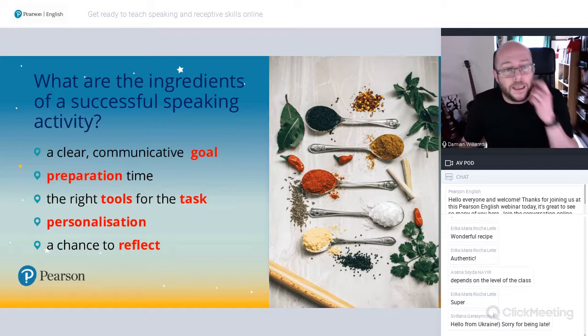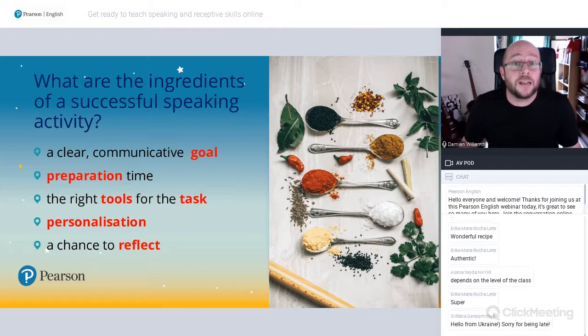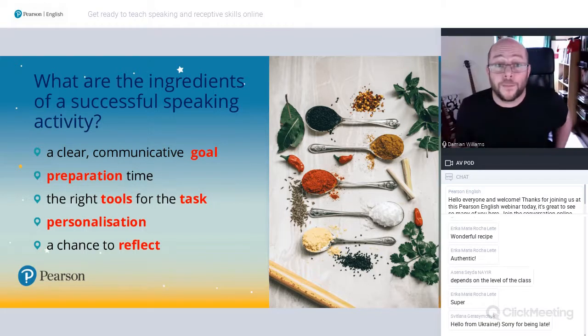And finally, I think a useful ingredient of a speaking activity is a chance to reflect. So to reflect both on what they've done, how successful they did, and also a chance to reflect on the language they used. And then from this, think about what they can do in the future to work on this.